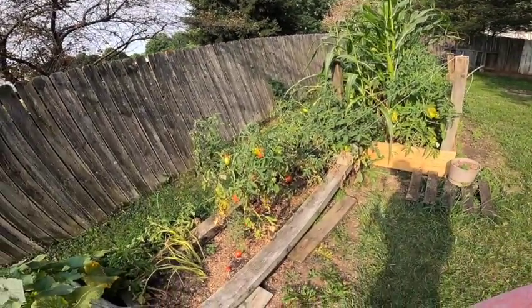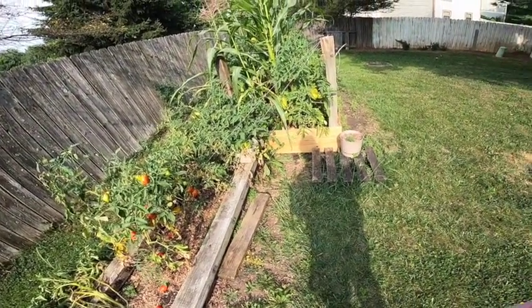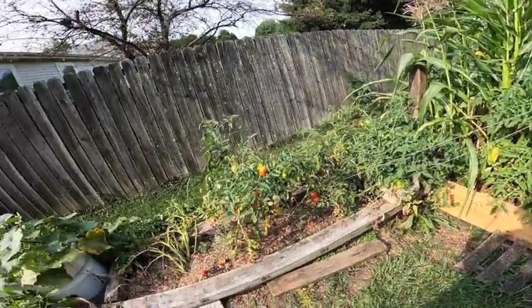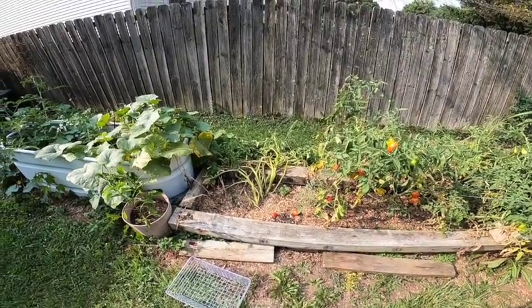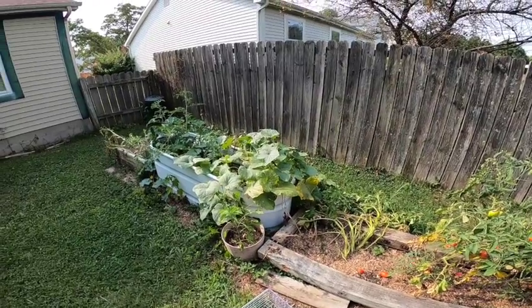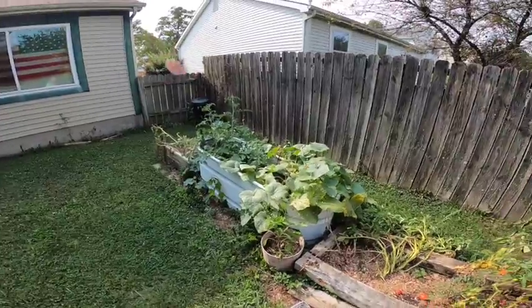Looks like some Romas are ready. Some Paul Robsons are ready. San Marzianos are still green. Got a little bit of blossom end rot going on. Got my potatoes right there. We're getting ready to dig those here in a little bit. Some cukes that have been producing crazy, and varieties of volunteers and some more potatoes.